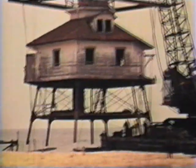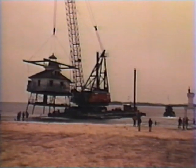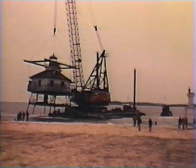At last, the legs were severed. The crane lifted the 6-sided cottage into the air, and the barge moved upriver.